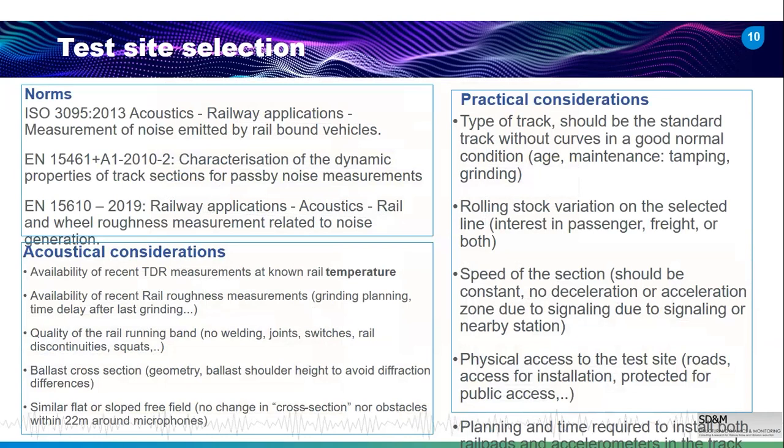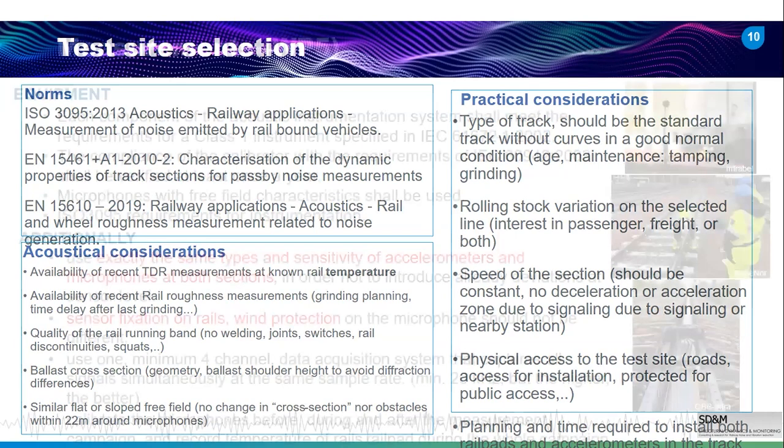Then for the tests and the selection of the site, we applied the norm EN 3095, and then the norms to measure the track decay rates and the roughness measurements. And of course, if you select the test site, then the question is, do we have for these sites already track decay rate measurements available, roughness measurements available? So that is clear, I think. The practical considerations are also important. So if we select a track, for example, we should verify what are the speeds, what is the rolling stock on these sections. So all these parameters are important to select the site where you do the tests.